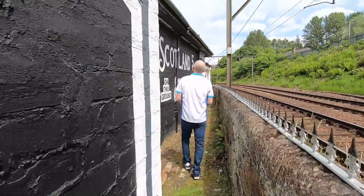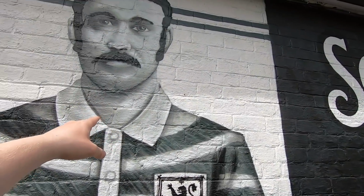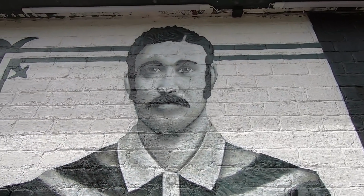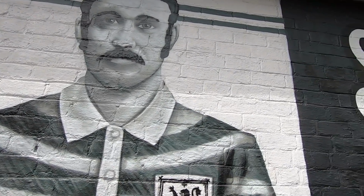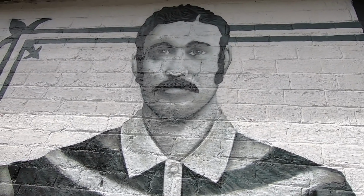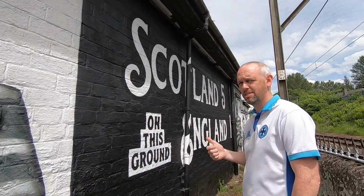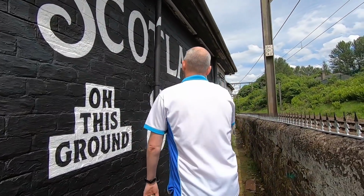Oh, here we go. Look at this. Wow. So was this the first captain, right? So is that Charles, right? Campbell was captain on the Scotland 5, England 1. So Charles Campbell was a Queen's Park captain, Scottish captain, SFA president, and credited with inventing heading the ball. Yep. You've got Scotland England 5.